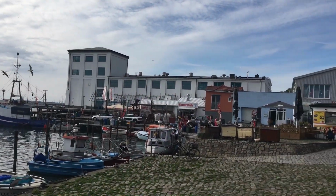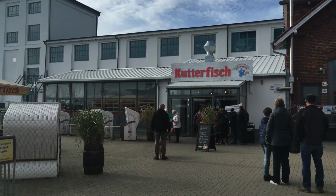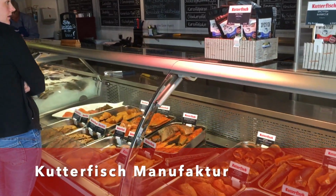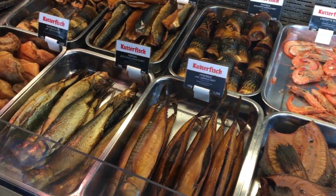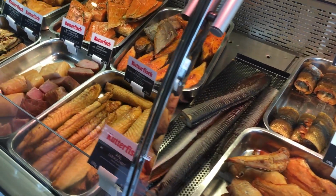When we got back to Sassnitz, to the port, we went to the Kutterfisch shop and restaurant, where we got smoked eel and mackerel for dinner. They had really plenty of smoked fish to choose from, and they also served warm dishes. But for some reason, the grandma wanted to go and eat somewhere else, so we followed her wish.